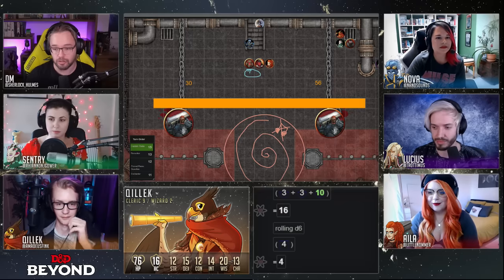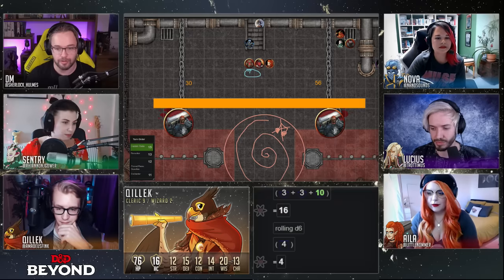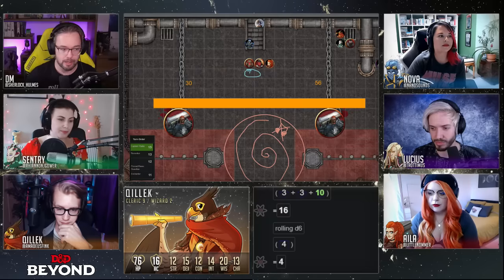It is going to be her action to use an item to basically unlock the Twin Star Longbow. But that is going to be her full turn.